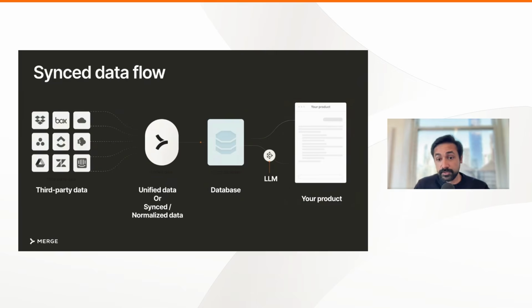That was an example of a live call MCP flow. Now let's look at an example of a sync data flow. So third-party data comes in from the left. You then normalize it into a consistent schema, regardless of which vendor your customer actually uses. Then it lands in your database, and the LLM reasons over it.